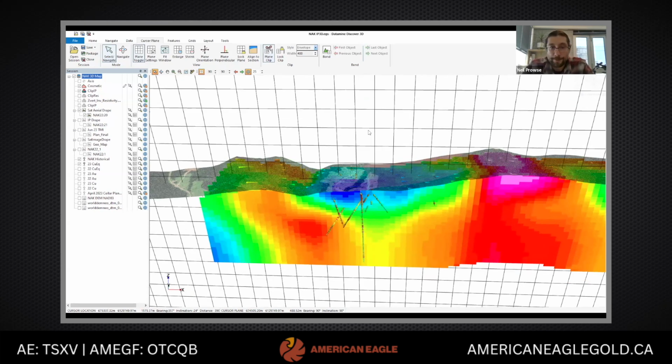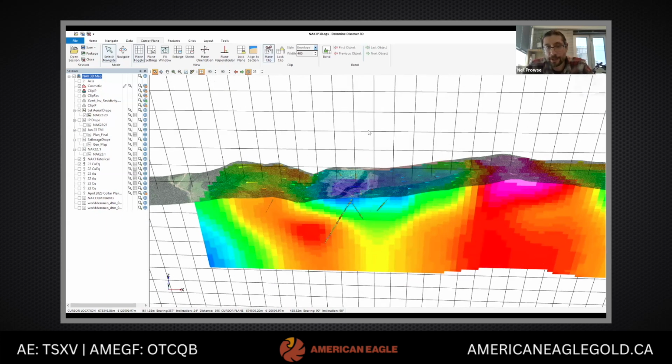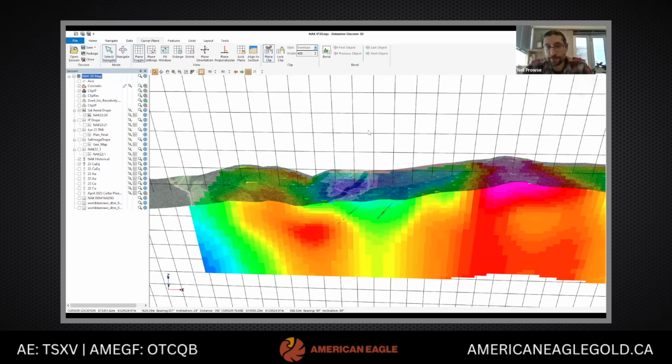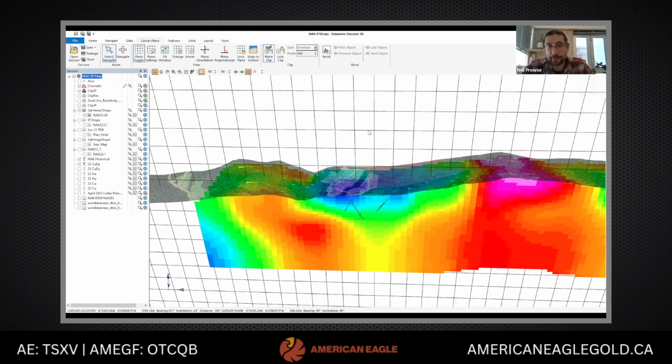And again, this model is going to be refined, right? This is still quite coarse, and the information it's pulling in, especially deep, it's interpolating a lot from some very high grade responses, which is why it kind of blends in the middle down below the porphyry stock. So with some more lines to the north and to the south, we're going to get a lot more confidence at depth, and we're looking forward to getting on that mid-May.